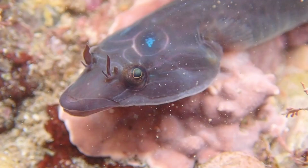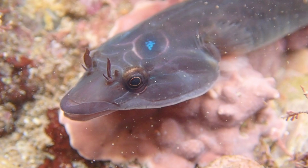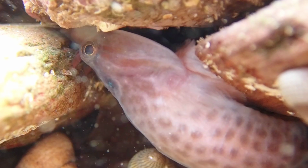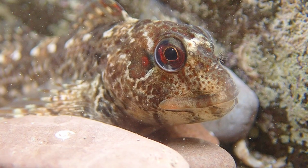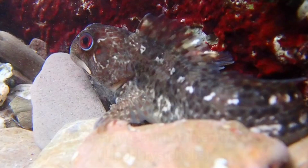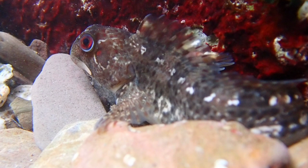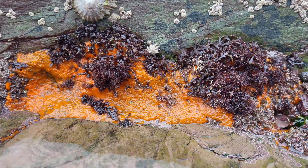Their pelvic fin is modified into a sucker, allowing it to stick upside down on the underside of rocks. Another fish species you're likely to find during a rock pooling trip is the Shanny. You'll also see a lot of colourful sea sponge patches on the rocks and in the rock pools.